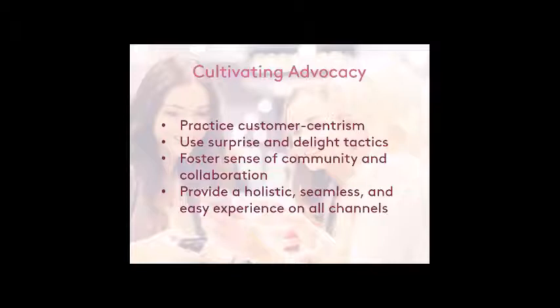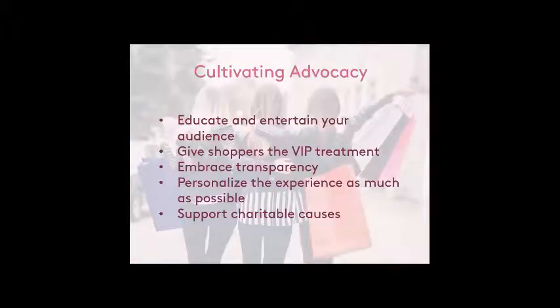You want to practice a customer-centric culture, surprise and delight them, foster a sense of collaboration like we just saw in these contests, provide a holistic and seamless experience even beyond your visual commerce. A few more include entertaining and educating your shoppers, embracing transparency, and so on.